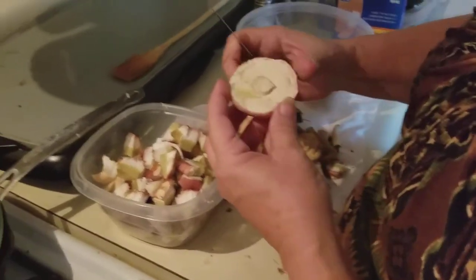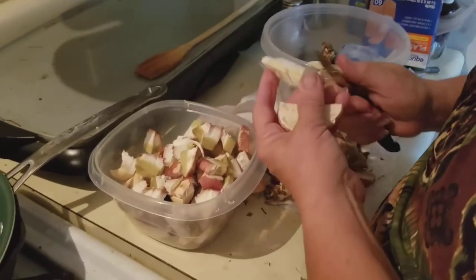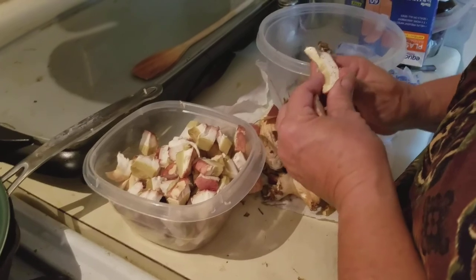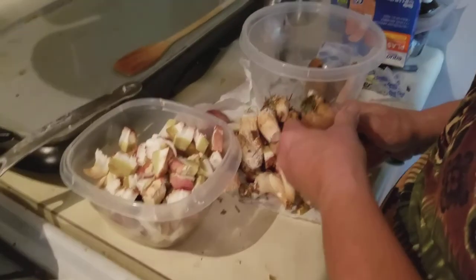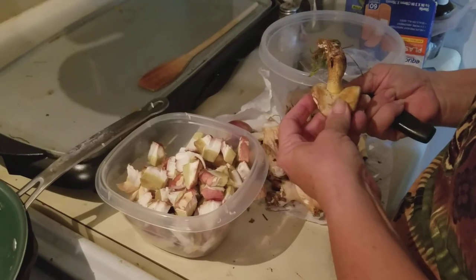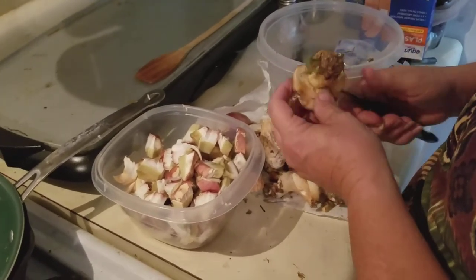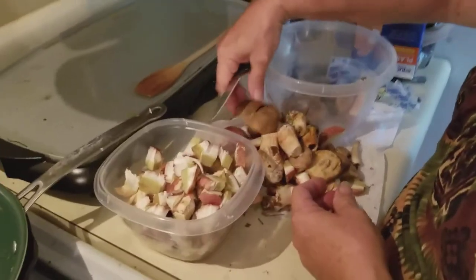Yep, it's another pretty one. Got a few little... Oh, it's all in the top. There he is. That's the one thing about these. You gotta get them, or else the bugs are gonna get them. Cut him around there and see if he's... I know what he looks like. I can tell. Yep, he's already... I can tell on that one.